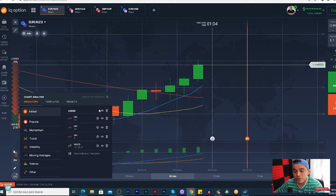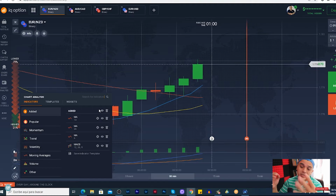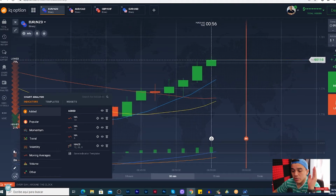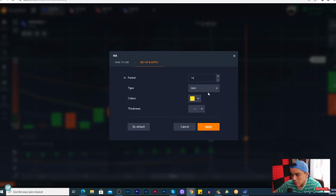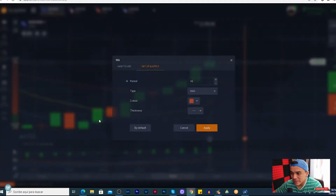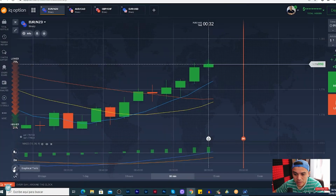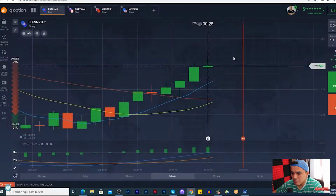We are gonna use indicators. Okay, what is gonna be indicators? Well, in this video, I don't want to mention that, but the indicators we're gonna use is 3 moving averages: 1 color yellow period 14 simple moving average, 1 color red period 26, and the third moving average gonna be color blue period 6 simple moving average.